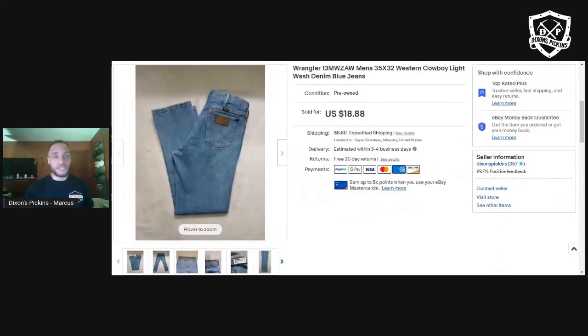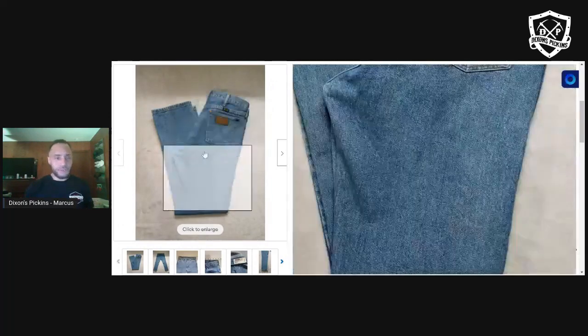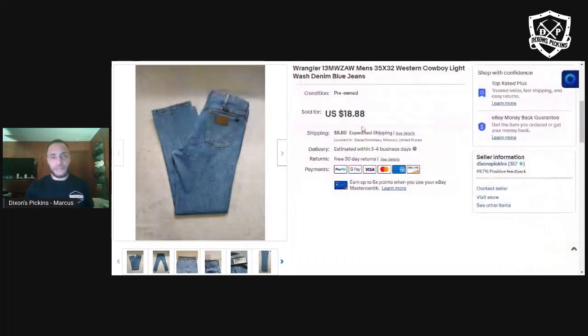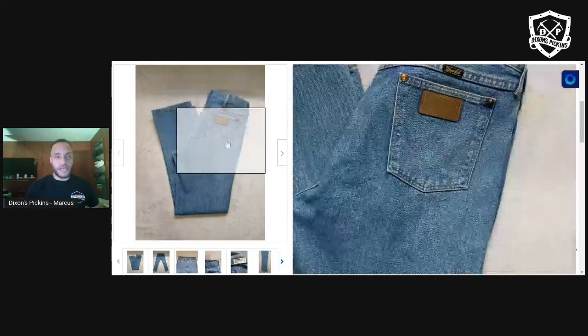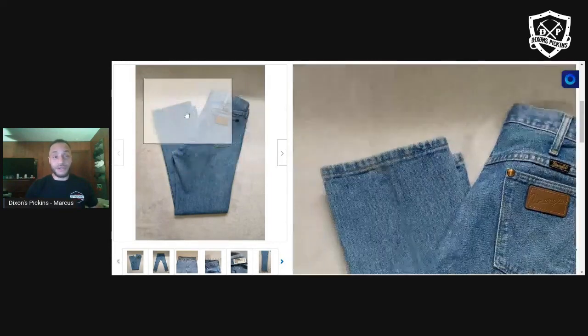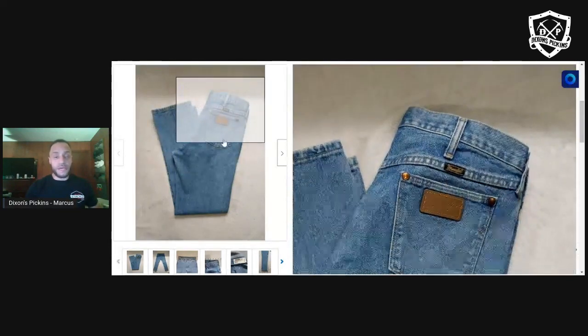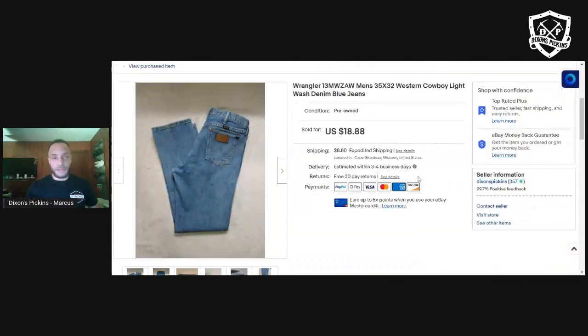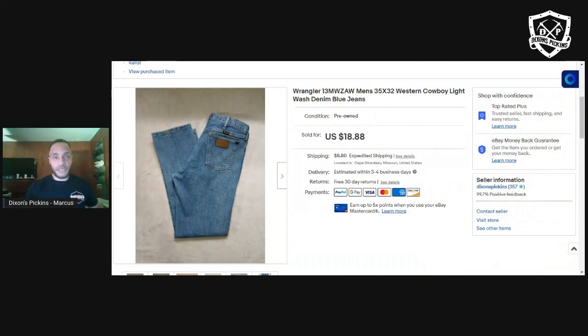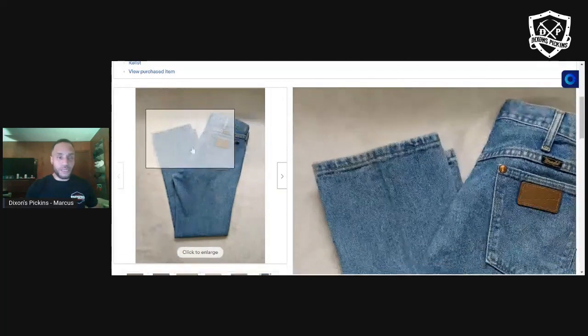Now, these Wrangler jeans right here, guys, are going to probably be something of a locational thing that you may find. I live in the middle of the United States in Missouri, where there's farmers and cowboys, I guess. I've been to Houston and they had a ton of these jeans down there in their bins. But anytime I find these Wrangler jeans, I pick them up. They're the 13 MWZ model. These sell well and they sell quickly.